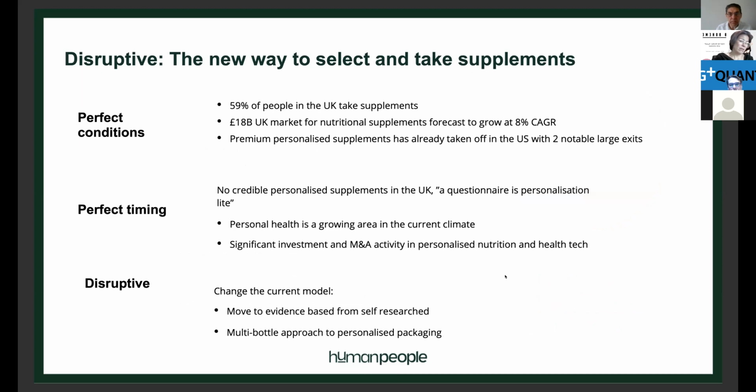So disruptive, the market's enormous already, but it's not even just people who take supplements at the moment, it's people who want to improve their health. At the moment, the health span in the UK is 62 years, and health span is the length of time you live before you have one significant disease. Our mission is to increase that health span. We want to not only live to a long age, we want to live healthily in long age.